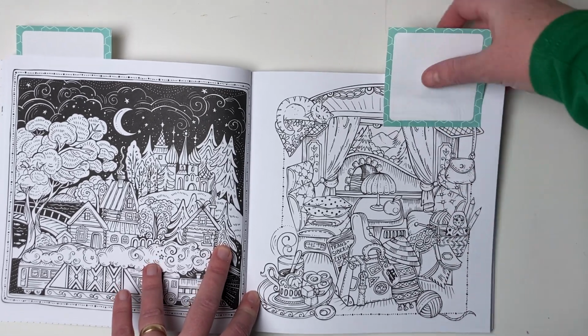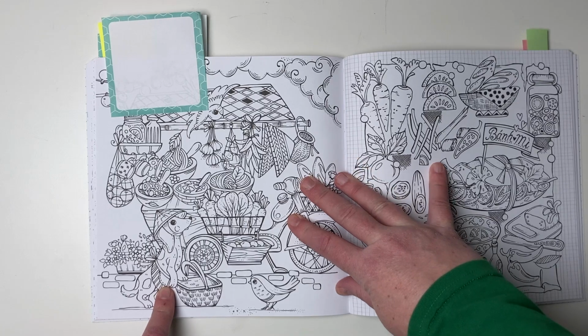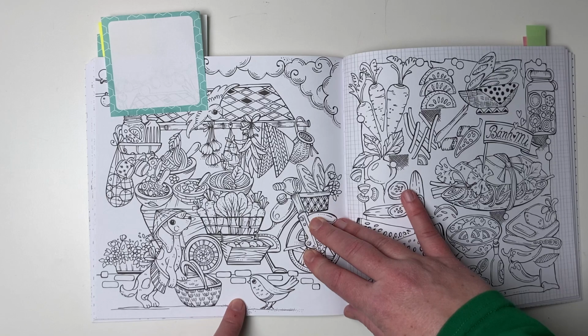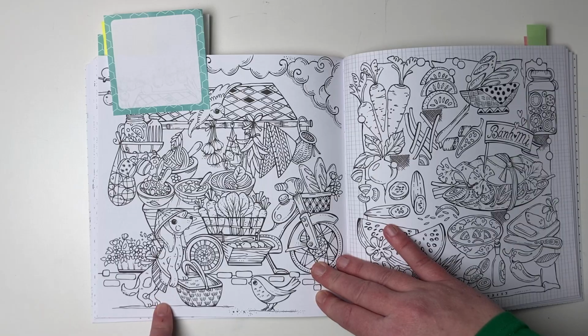And I marked one more page, and it's this dog in this street market, street food surrounding here, I think in Vietnam. I found that one also very cute.